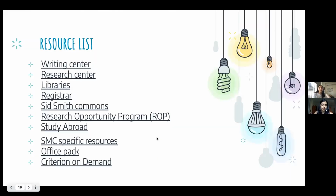And now this is just a resource list for you to have access to, just to summarize everything that we talked about today. So the Writing Center, the Research Center, access to libraries, contacting the registrar, using Sid Smith Commons, the Research Opportunity Program, Study Abroad, SMC specific resources, Office Pack, and Criterion on Demand.